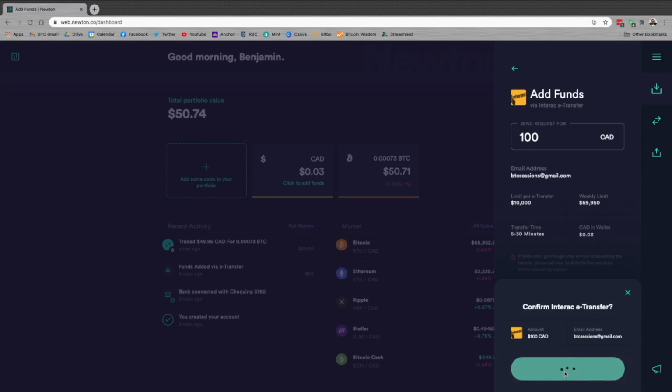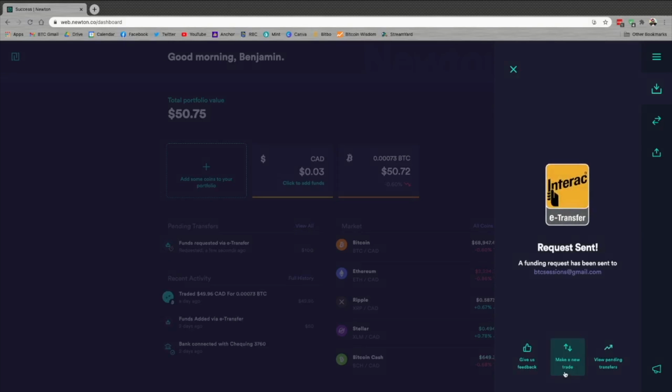And what this does, when I hit send fund request, is actually going to send an email to me that will say, hey, Newton is asking for you to send an e-transfer to them for a specified amount. And all you have to do is actually open that email. It will take you direct to your online banking. And then at that point, it will autofill the e-transfer for you, all of the necessary information. You simply approve it and send it off. And that is it. So it takes all the work of having to add in a payee and do all these other things. Very, very simple.